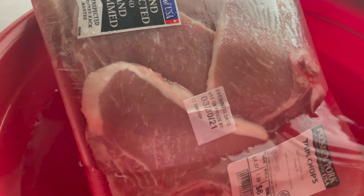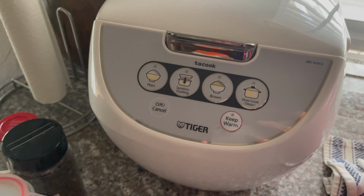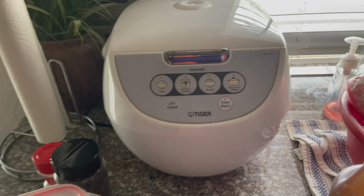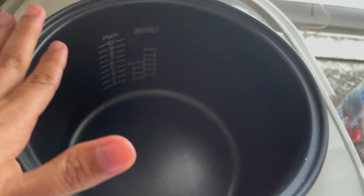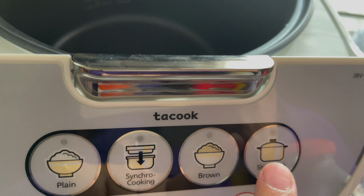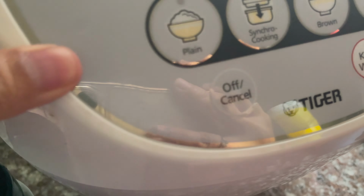I want to show you guys, we got this new rice cooker. I got it from Amazon. It's super nice, because the other ones weren't cooking the brown rice really well. But this one takes like an hour to cook the brown rice, so I have to cook it an hour before. You can also do steam, and there's synchronized cooking, plain rice, brown rice, slow cook and steam. So it's cool. So far, it's good. And the brand name is Tiger.